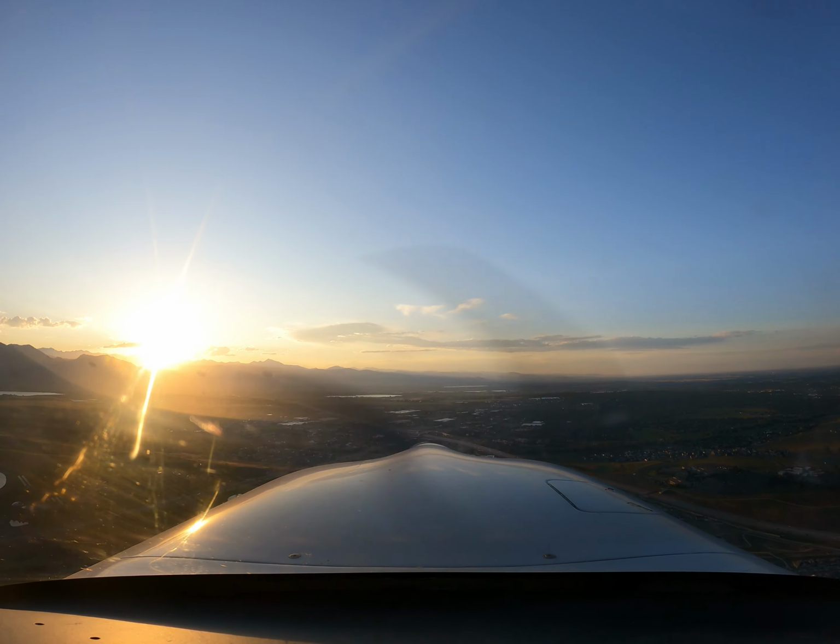As it was getting dark out, it's kind of cool visuals because you see we have mountains off here to the left and storms off here to the right. And here I am in the middle.